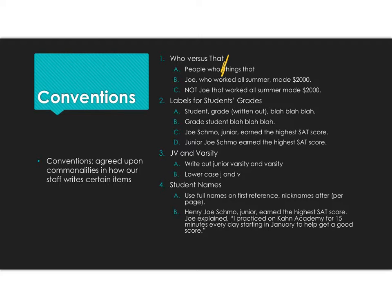When we are writing out students' names, you must always include their grade, and you need to write it out. Otherwise, it implies that we're talking about their age, and we do not have a bunch of 9 to 12-year-olds in the high school. When you write it out, it's going to look like this. It could be student, comma, grade, and you'll write it out, freshman, sophomore, junior, or senior, comma, and then whatever else you have to say about them. Or you can start with the grade, freshman, and then the student name, and then blah, blah, blah.